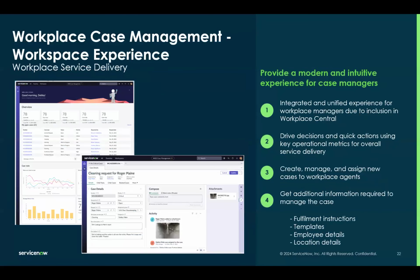Next. All right, case management workspace experience. I need that experience from the front end. What is the employee experience? How do they interface with the technician? So not only the employee experience, but the technician experience. Do I have a seamless back and forth? Maybe this starts to tie into external vendors.